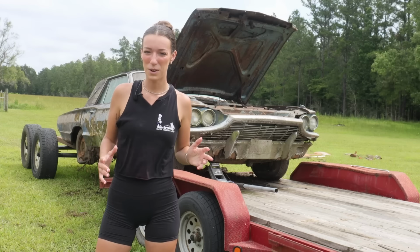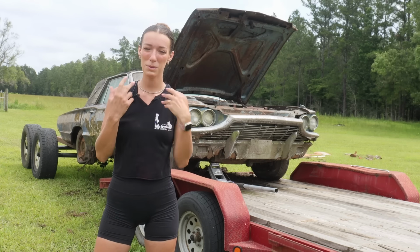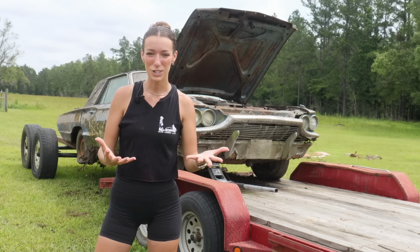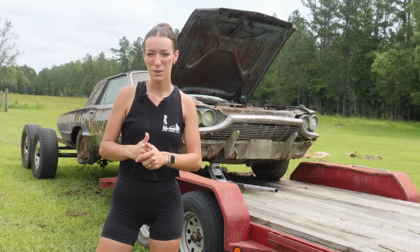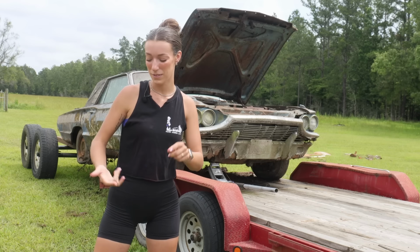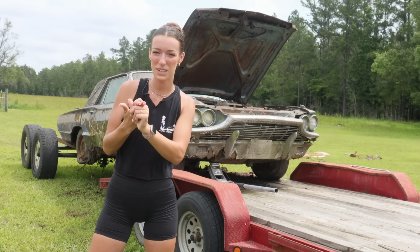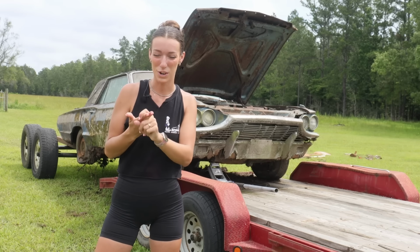So as of right now, we've gotten both doors open. We were able to discover that we had a full set of seats, not in the best condition, but we can do something with them for sure. Then whenever we got the hood open, we realized that we have a complete motor and complete transmission. Still not in the best condition, but I think we're going to be able to make it work.